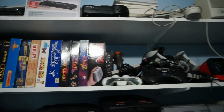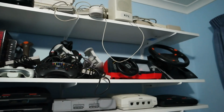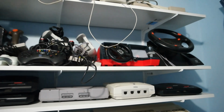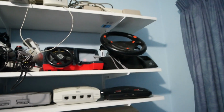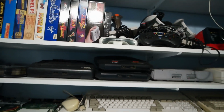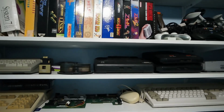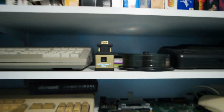And we've got a whole stack of controllers in no particular order. Then we have my Tommy racing game from when I was a kid. That was pretty cool, I like that. Then we've got a Dreamcast steering wheel. We've got one Mega Drive. We've got a Dreamcast, the PS1, another two Mega Drives. I've got Mega Drives everywhere for some reason. They seem to be really common. The Master System 2, I think. An HD Fury. I seem to collect those for some reason.